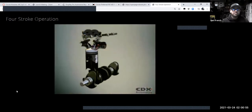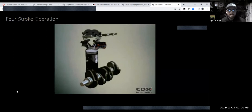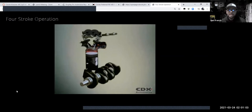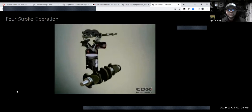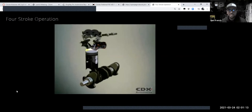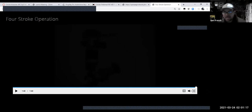And we're going to finish off with a great animation of the crankshaft, connecting rod, piston, camshaft, all working in unison as we go through intake, compression, power, and exhaust. Intake, compression, power, exhaust. And we do that over and over and over again.